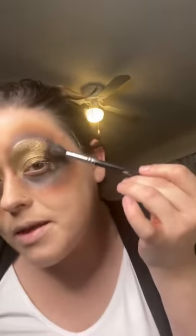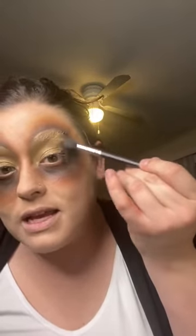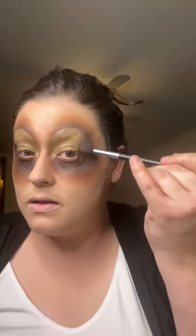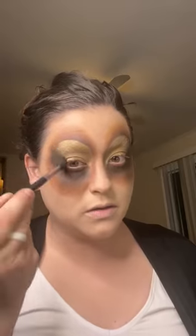All right, taking the blending brush and just kind of rolling this to soften up this edge a little bit. And just kind of rolling that up under too to keep that dark. Do the same thing over here. Just blend it, get that soft base, and then we can go back in and pack it in just a little bit more.